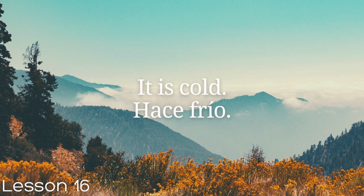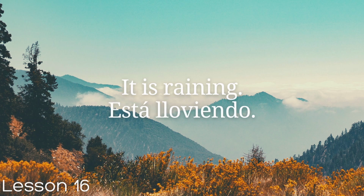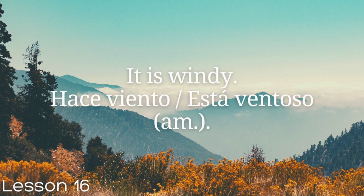It is cold. Hace frío. It is raining. Está lloviendo. It is windy. Hace viento. Está ventoso.